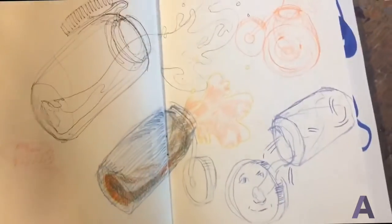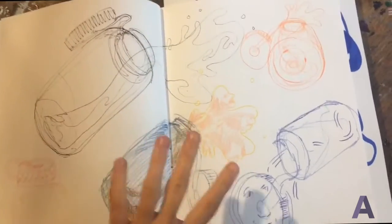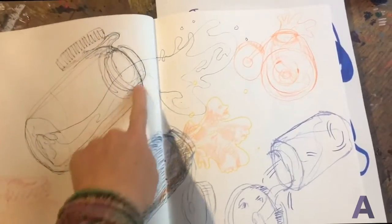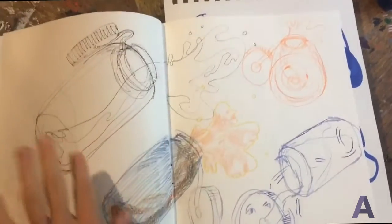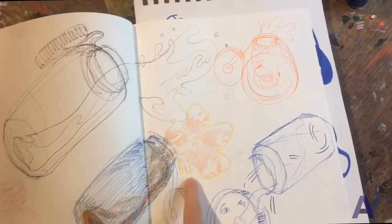And then I decided that I wanted to look more at movement. I knew I was going to carry over the oranges and the blues from Sam Gilliam's piece, and I wanted to see if I could incorporate movement, like the water bottle spilling. And I really like the idea of having faces in it somehow.